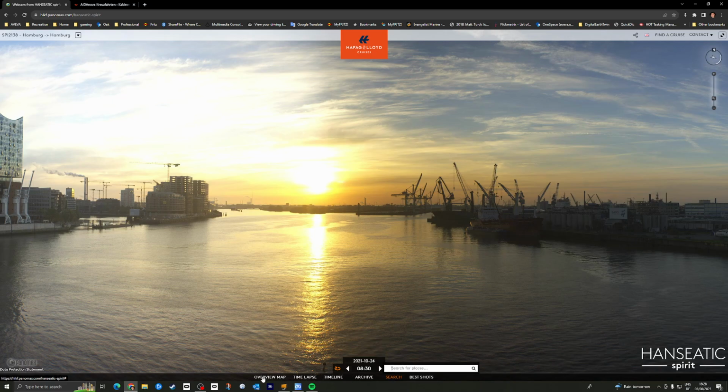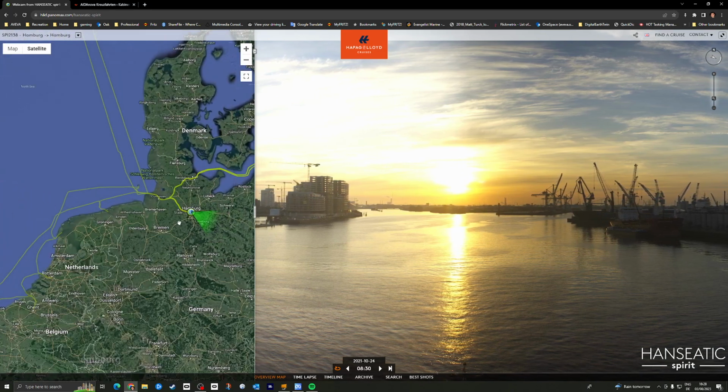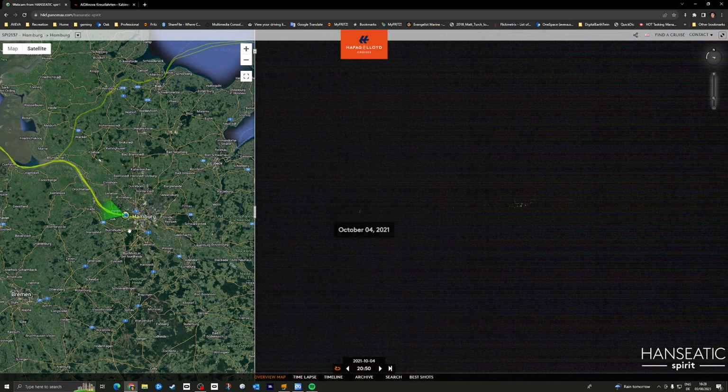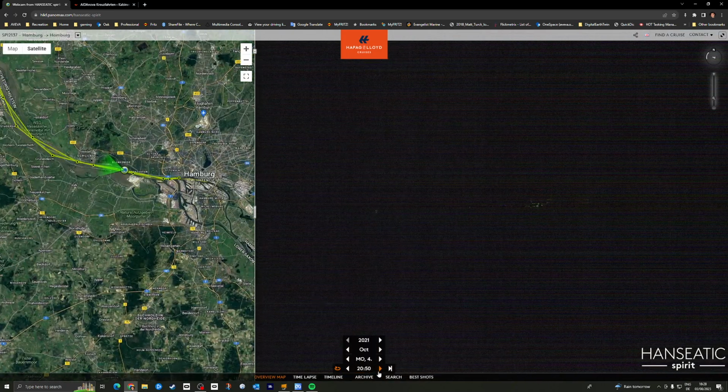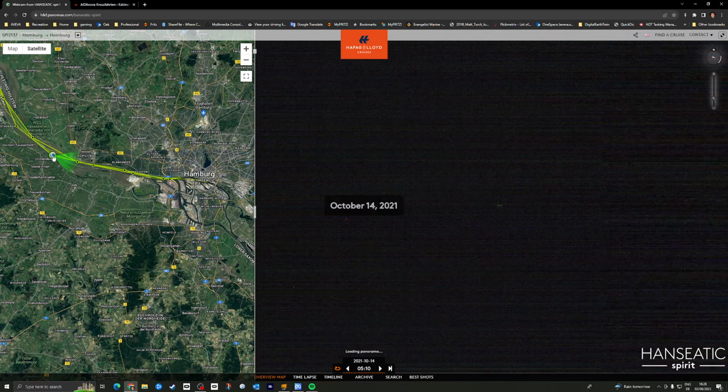But one of the cool things I really like is this overview map. So you can actually see from the AIS data where the ship was, and you can click anywhere along the track. So you can see it came into Hamburg at night time. Oh, this is it going out of Hamburg. If you actually look at this a little bit better, maybe I can get the way in on this track. No, that might be the way in, this one.